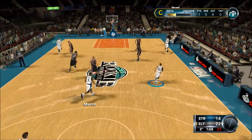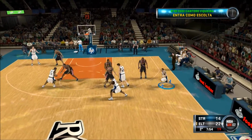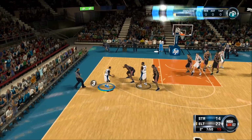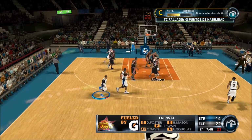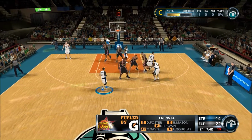Here's Martin. 8-point game. And a chance here presented by Gatorade to see who's on the floor, all fueled up and ready to go for the start of the second quarter. On the court right now for the Stars, we've got Foster. He's out there with Mason. And it's Brown in at the pivot spot, manning the middle.